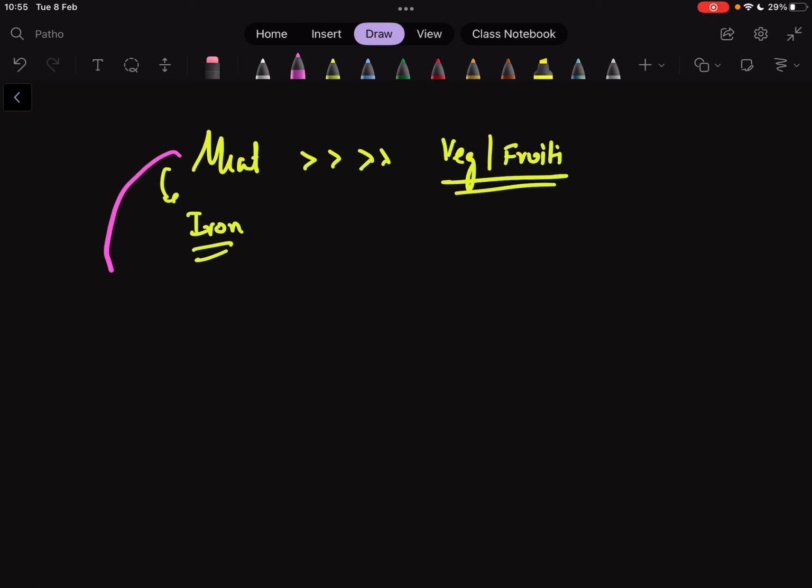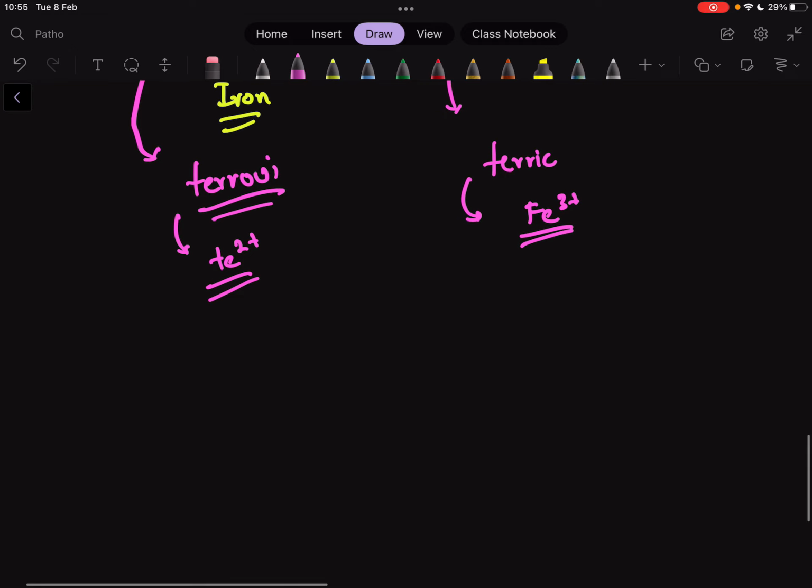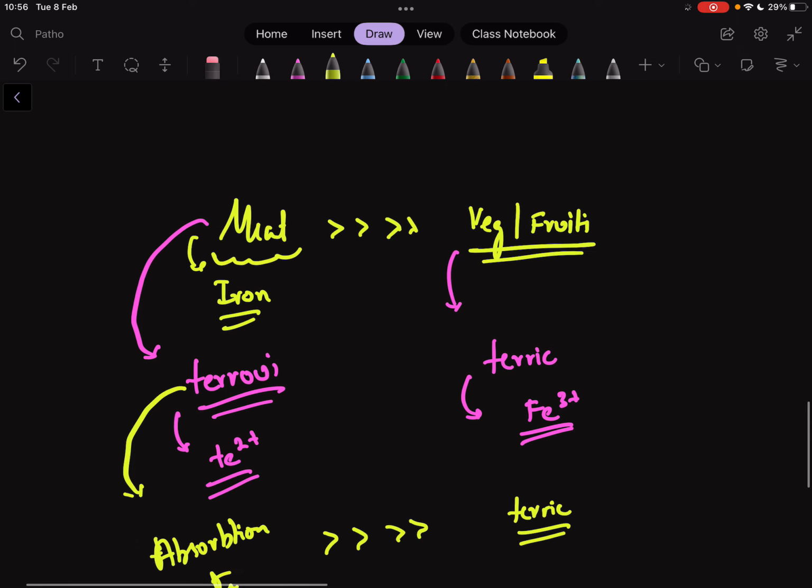Because meat contains the ferrous form of iron. Ferrous means Fe2+, whereas vegetables and fruits contain the ferric form of iron, which is Fe3+. Now the absorption rate of the ferrous form of iron is very high compared to the ferric form of iron. Hence, meat is a good source of iron.